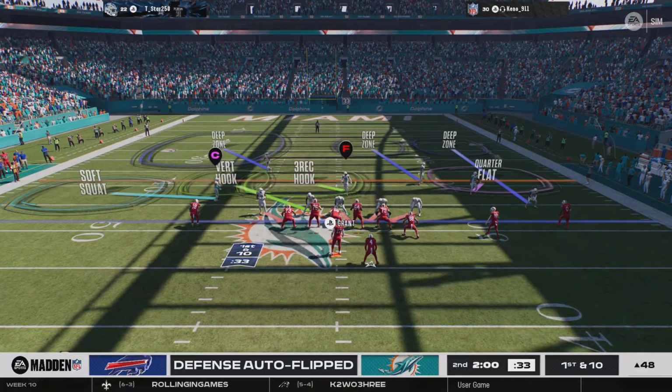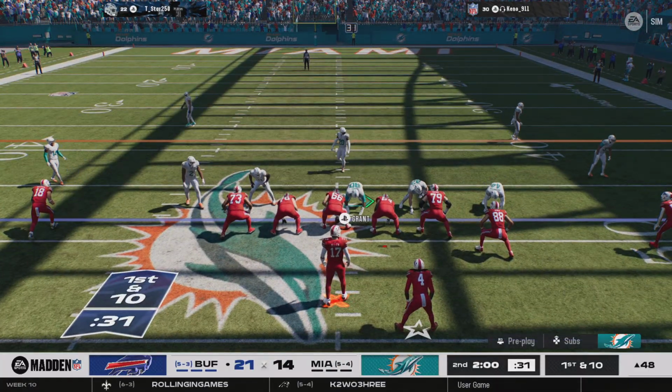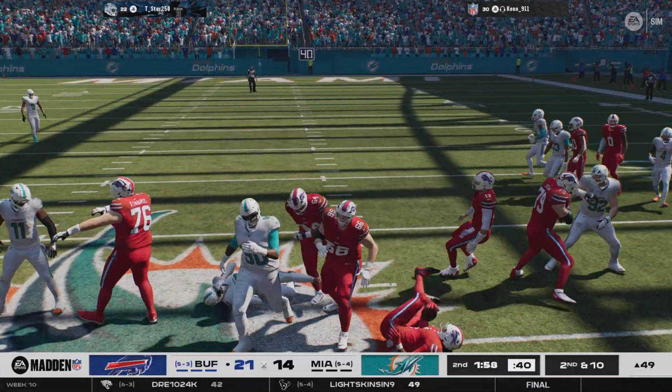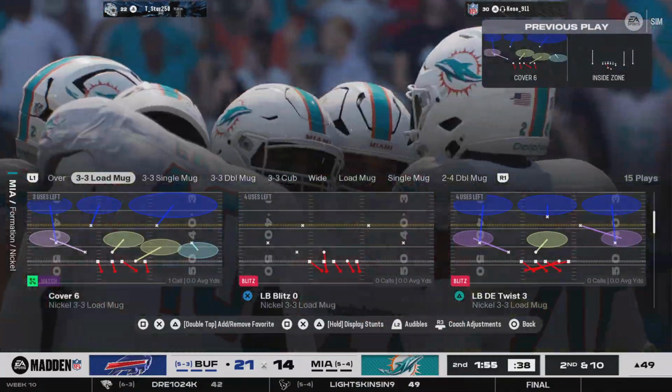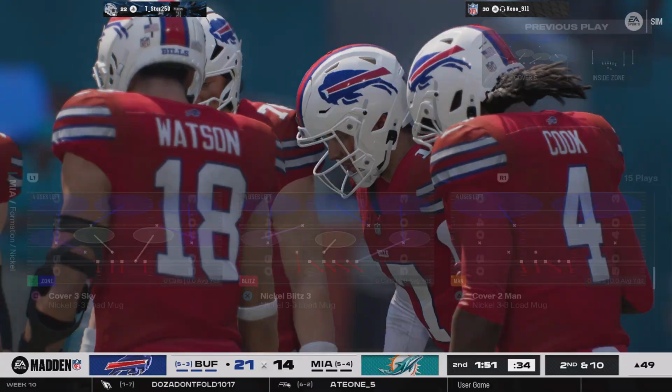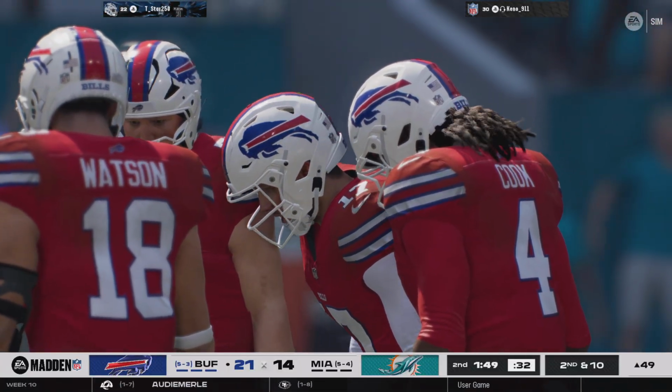Here's 1st and 10. On 1st and 10, it's Cook. Penetration is the key to run defense. Stop the running back before he has a chance to get started. That's exactly how it played out here.